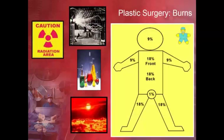There are several external sources that can cause burns. Heat causes a thermal burn, and radiation, some chemicals and gases, and electricity can all cause burns. The rule of nines is a common way to assess the body's surface area affected by burns. This is a way to state the percentage of burns. So if the head, both arms, and chest are burned, the patient would be said to have 45% of his or her body burned.